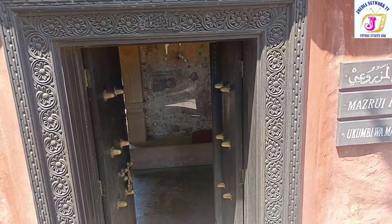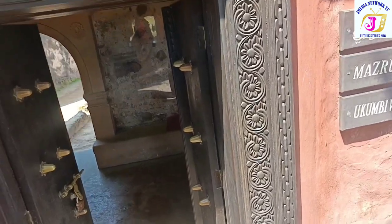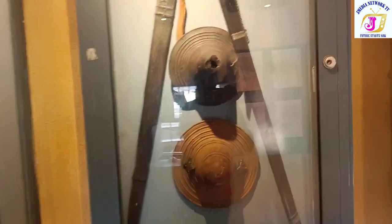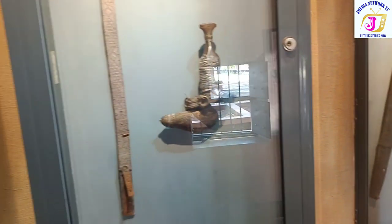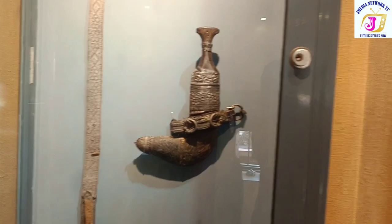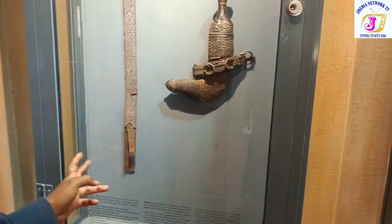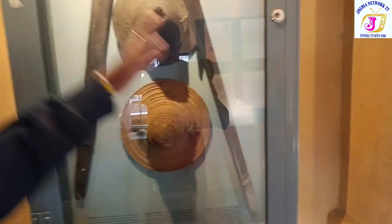So guys, in Mazrui Hall, I've been told that this is the place whereby they used to hold their meetings. And this is how this place looks. Over there we have some weapons. Over here we have some weapons. We have two swords, two shields, and two knives that are known as kajar. But in Kenya, tunazitanga daga. This is the belt they used to tie the kajar along their waist. And over here we have two swords and two shields.